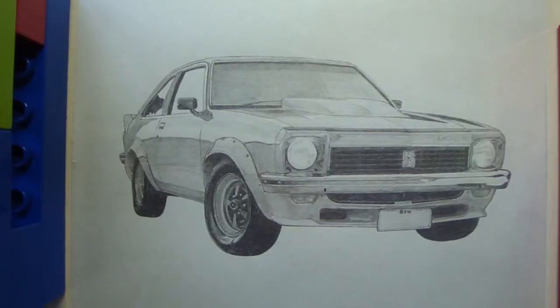And the one you see right there is a drawing I did of an A9X Torana. It's like a 1977, 78, 79 two-door coupe. Liftback. Anyway, I'm pretty proud of that drawing. I should draw again. I should get back into that.